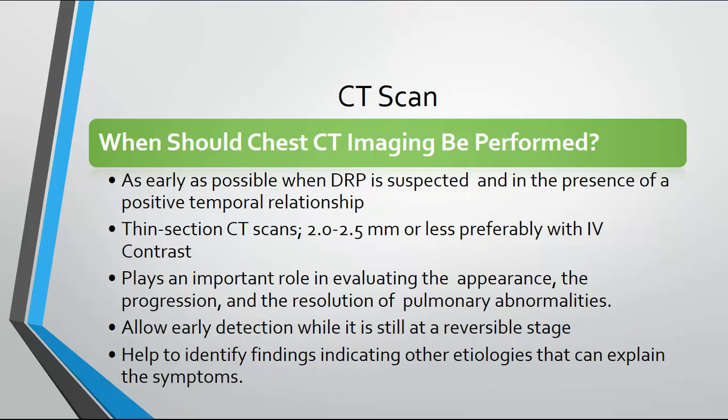The main way to diagnose immune checkpoint inhibitor pneumonitis is actually the CT scan. A lot of questions were raised: when to do a CT scan? You do a CT scan as early as possible whenever you are suspecting the diagnosis, especially if the patient falls in the time frame for developing this complication after starting therapy.